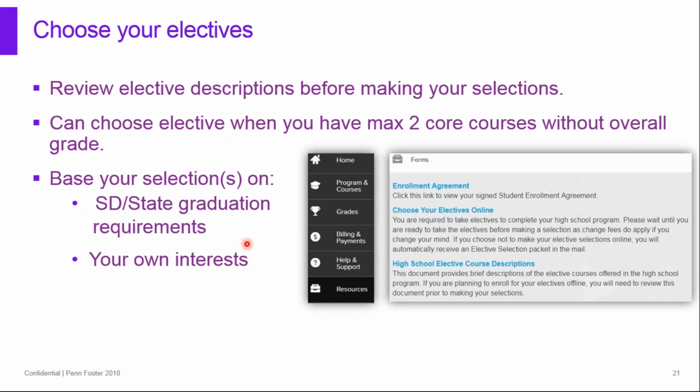So to do that, you want to click on resources and then click on the link right under the video that says student catalog and forms, and then you are able to click on high school elective course descriptions. Make sure that you read the descriptions before you select a course.